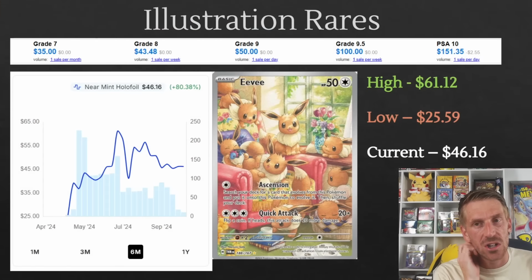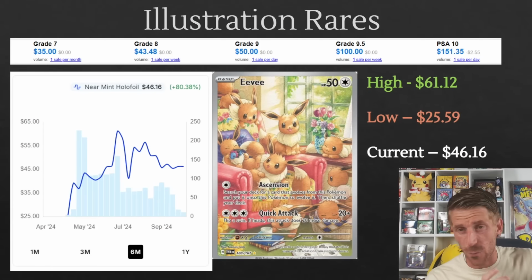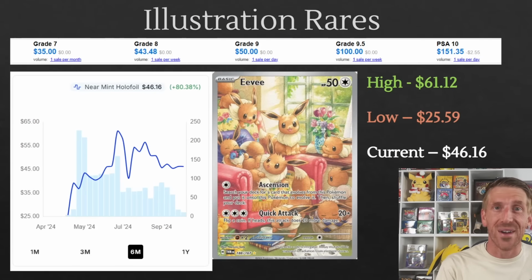So we're going to look at illustration rares. I did things a little bit differently. These have retraced a lot, except for one set, which continues to climb, and that might be impacted very soon, and we'll talk about that in a second. That's 151, and we'll talk about that very soon.